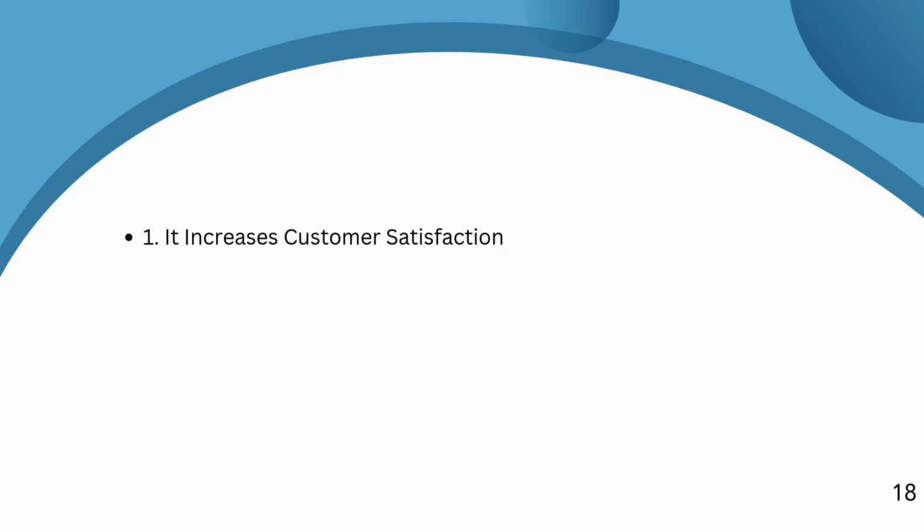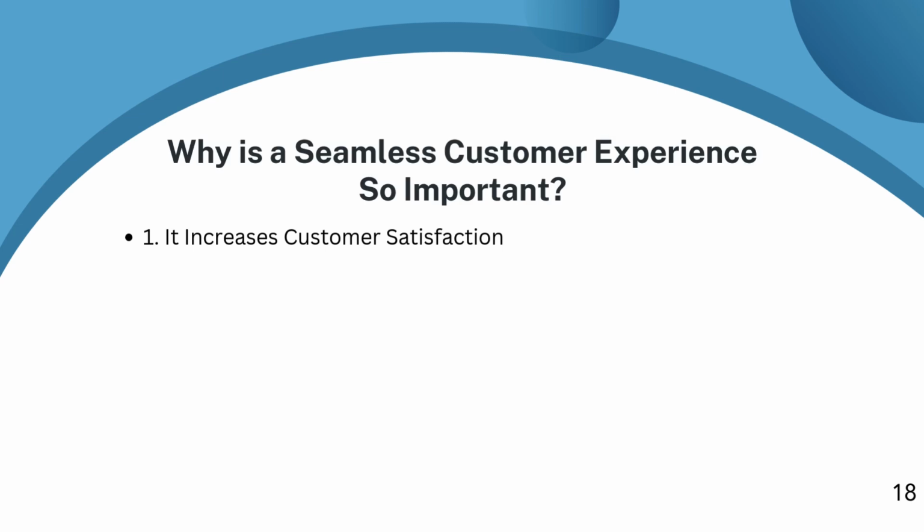So then, why is a seamless customer experience so important? In order to answer this question, let's dive into the 5 key reasons why brands must prioritize a smooth, connected experience across all touchpoints. 1. It increases customer satisfaction. Let's be honest. Customers don't care about your internal processes. They don't want to hear, "Sorry, our system doesn't allow that," or "You'll have to contact another department." They just want things to work.